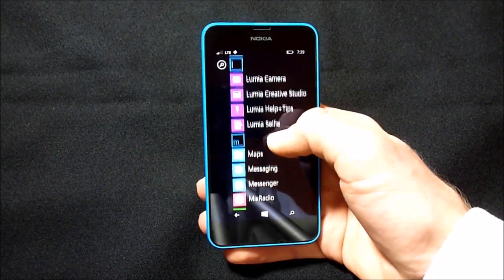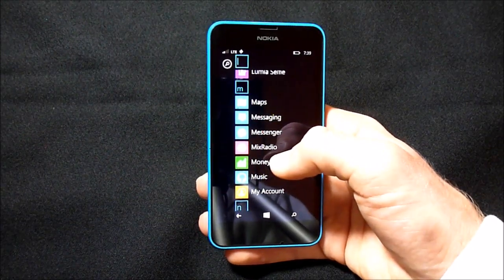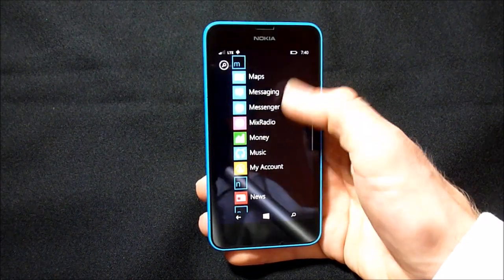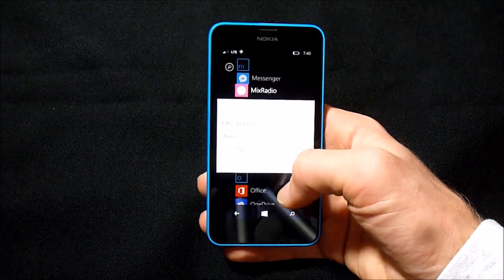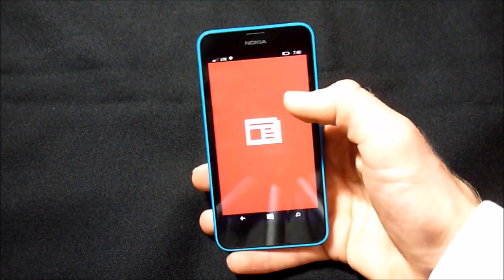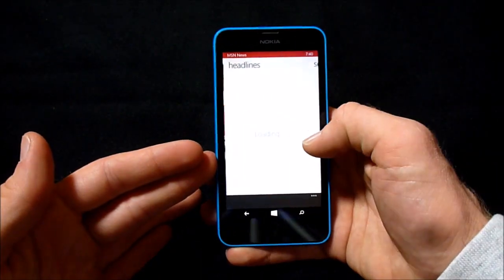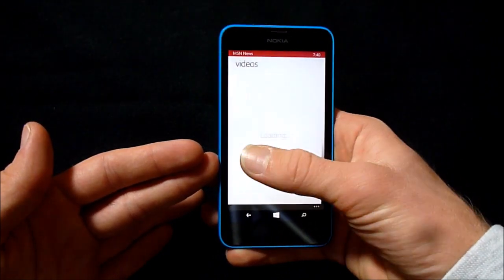Lumia Creative Studio is a photo editing thing, as well as PixArt, which you'll see later. Mix Radio is just another radio station customized thing like Pandora, and you can delete that as well. Microsoft Money, Microsoft News, so let's pop open the news one here. Again, we don't think we need to open all these. The money stuff is stocks and news and everything related to money.